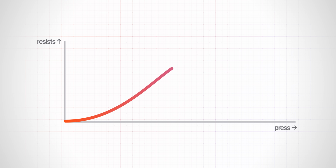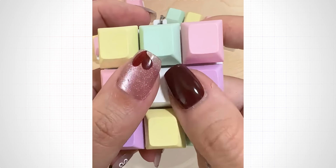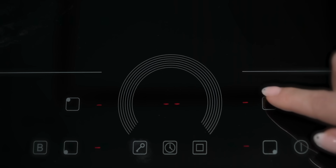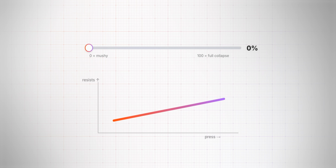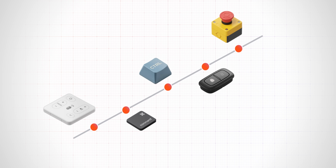Because now that the click is a shape on a chart, we can measure how much the force falls divided by the peak. And this number is called tactile ratio. It's the secret that makes a button feel good. Have it at 0 and you get the mushy, no feedback button. Have it at 100% and the dome never pushes back up. The button collapses, just stays down. Every button you've touched lives somewhere between these two. And manufacturers literally sell positions on this line.